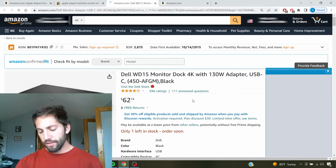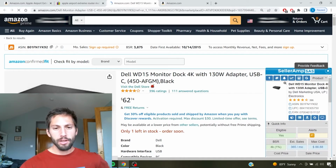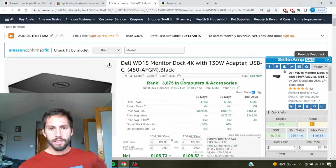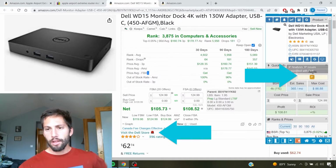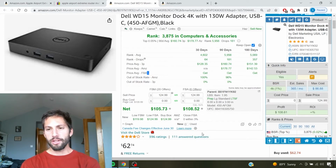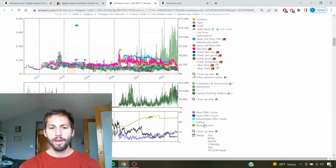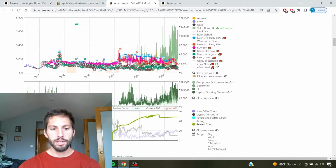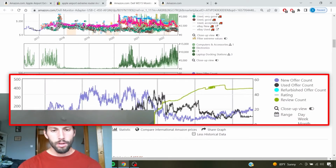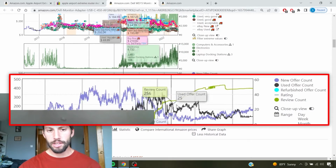Also, we mentioned in the last video that if you want to be really cautious, don't purchase something that shows the IP alert. Basically, the IP alert on both of these sites, IP alert and seller amp, it shows that there has been an IP complaint on this brand in the past. It doesn't necessarily mean this ASIN though. So what we really want to look for is the brand selling this and the pattern of these sellers. And so we see here on the sellers that there's not a pattern of everyone just getting kicked off the listing. There definitely is some volatility.